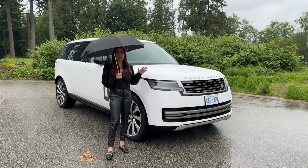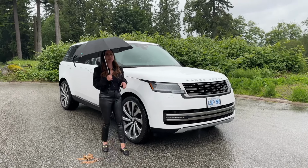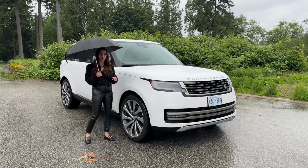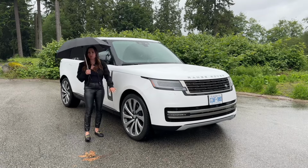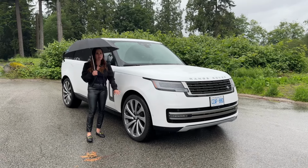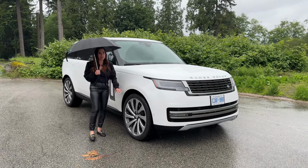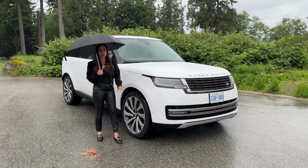This is the long wheelbase with the third row, so it seats 7. This is a twin-turbo V8 mild hybrid, and we're going to talk more about that when we go for a drive. But we have upgraded wheels. These are 23-inch wheels on this spec. These will set you back around $3,500 US and about I think it was 2,900 Canadian for these wheels.